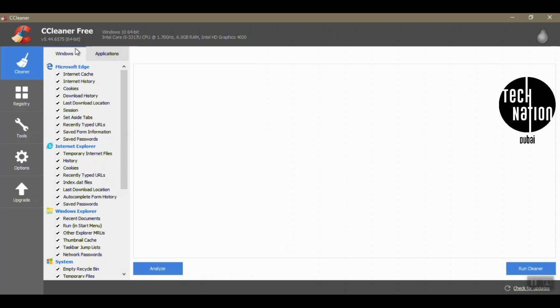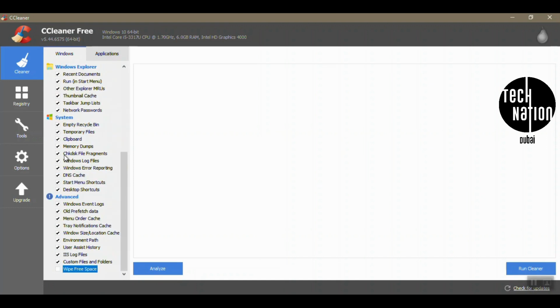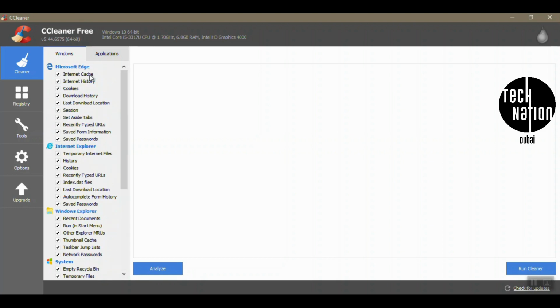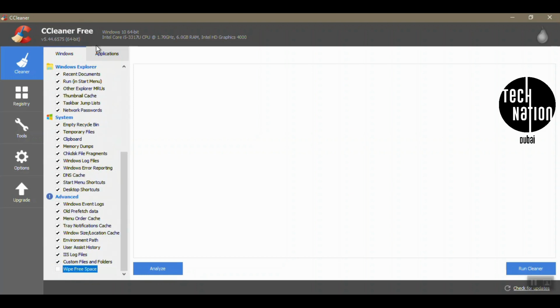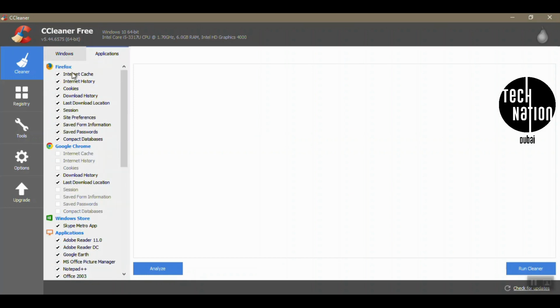Just make sure you have check-marked whatever you want to clean from your computer. For Microsoft Edge and Internet Explorer, you choose. For the rest, just choose everything except for the last one. And then you go to applications. I do use Firefox, but I don't want to save the history or save passwords or whatever crap it puts on my computer, so I've chosen this.